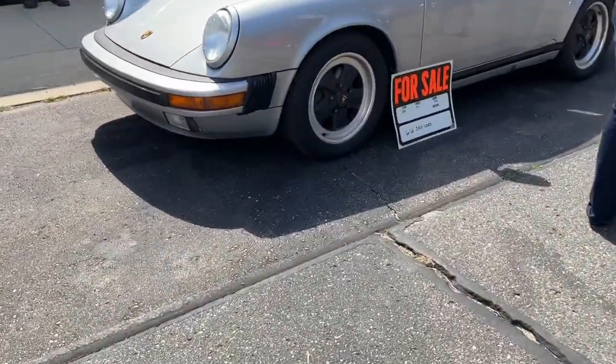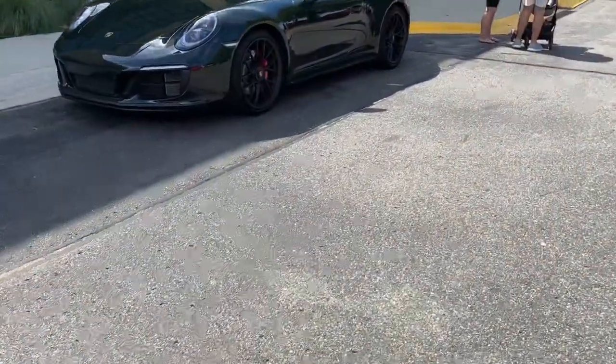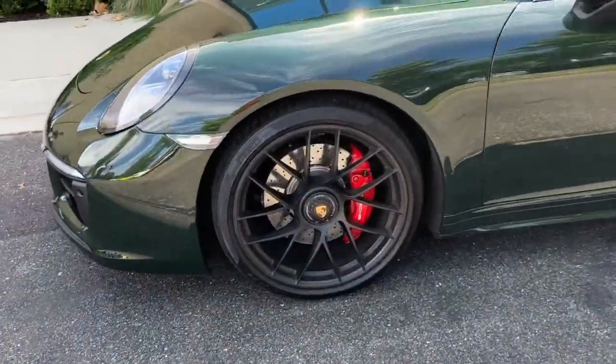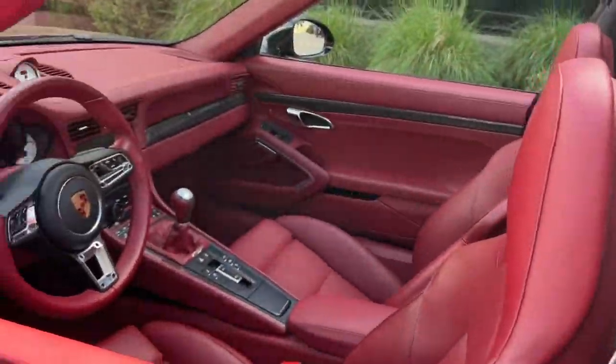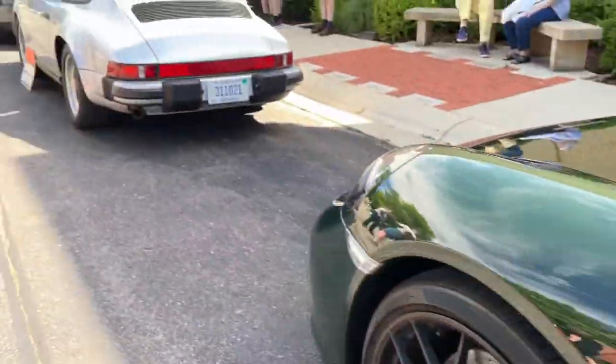Guys, got another one for sale. Get this one. Ooh, with the rig. It's a Target, too. I love these Targets. And it's got a... Oh, it's a manual, too. Okay, it's a manual. All right.